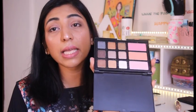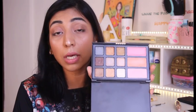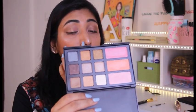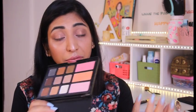But as you can see, it consists of a lot of festive colors and also most of the warm tone colors which are available in this palette. So it is a perfect palette for the fall and winter time, and all the shades look quite shimmery to me, but we need to see how they actually turn out when we are swatching them and applying them on the eyelids.